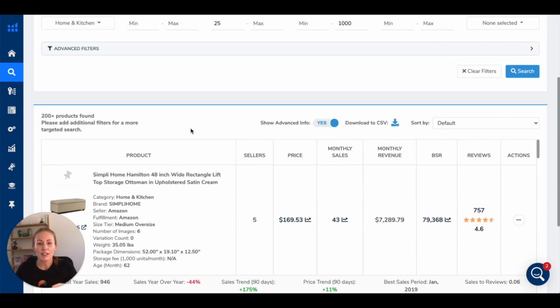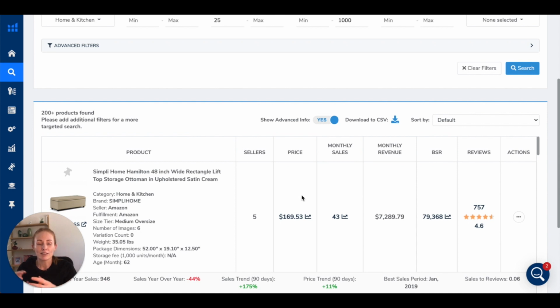So the first thing I notice is that when I use this tool, regardless of what type of search I run, Blackbox delivers individual products. Now, I can't stress the importance of this distinction enough. Individual products are great, but it doesn't show you the niche as a whole. So you really have a blanket approach in your search results.